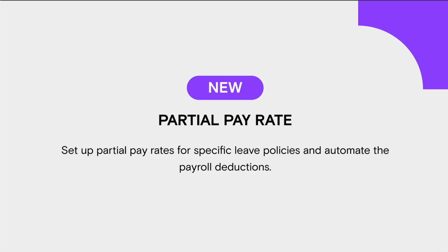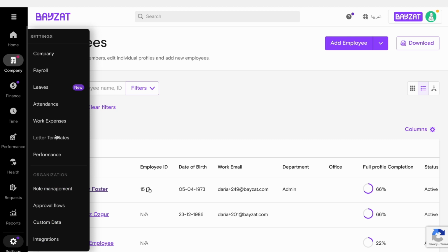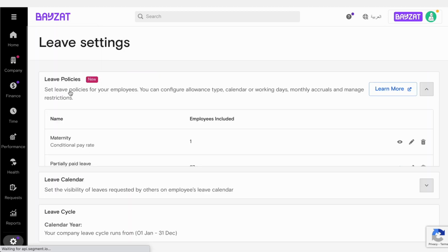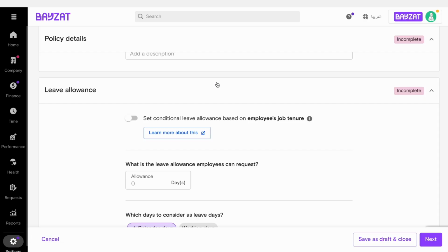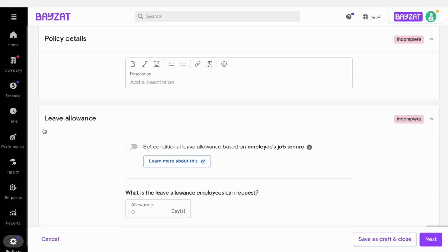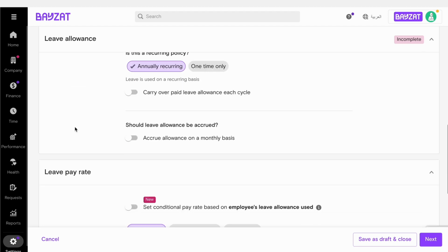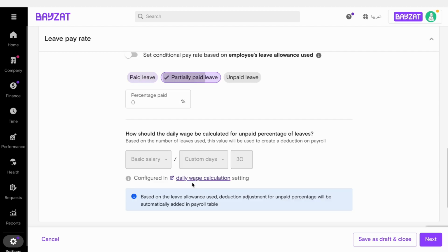Partial pay rate. Besides fully paid and unpaid leave policies, now you can set up partially paid policies and automate the related payroll deductions. Open settings, Leaves, Leave policies, Add new. Enter the policy details. Set up the leave allowance. Scroll down to the leave pay rate. Select partially paid leave and define the percentage.